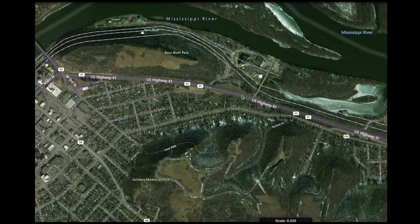I had, of course, seen the rocks of Barn Bluff many times. I've climbed Barn Bluff. I've viewed them from Memorial Park, which is over here. But I had never put my hand right on the fault. I wanted to see this thing right up close. I tried to take the direct approach.